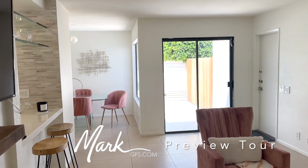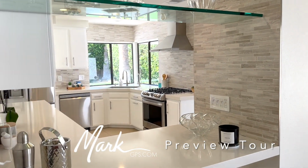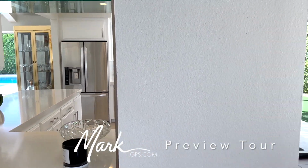So this is where you have the dining room. It's really nice the way this is opened up. This kind of space would be great for having a party, I have to say. The kitchen's been redone beautifully. I really like it.